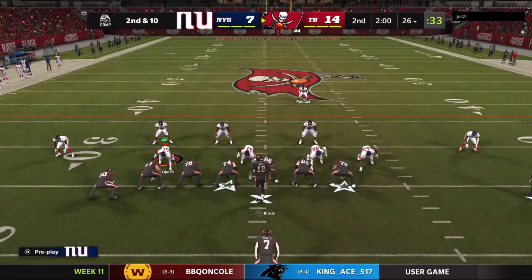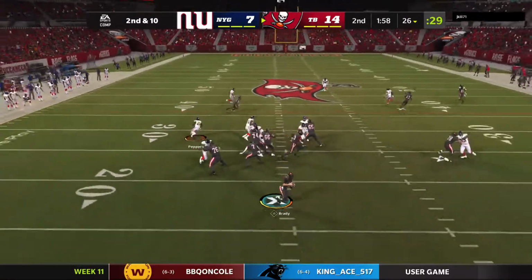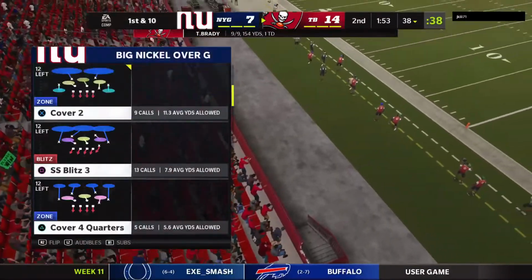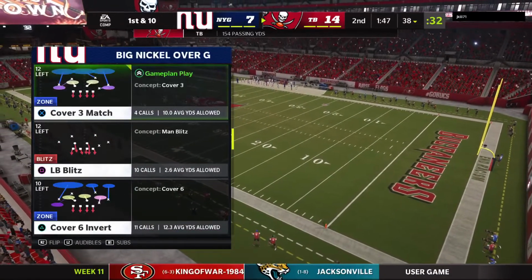Officially nothing on that last run. They'll try again, 2nd and 10. Now a play fake. Brady. He's got it complete to Gronkowski. And he's taken down but able to slip across the 35. Brady on target to Gronk. 1st down Buccaneers.